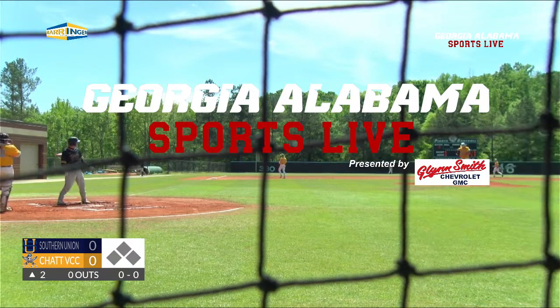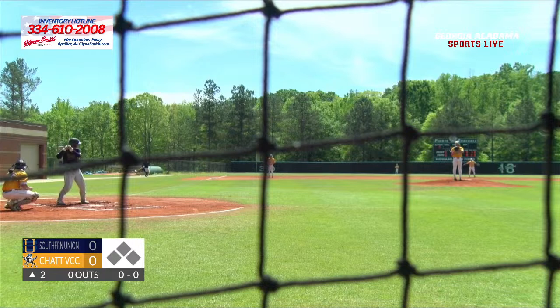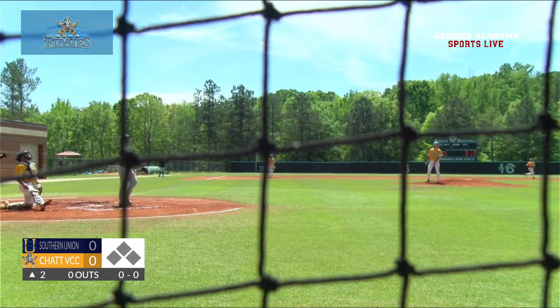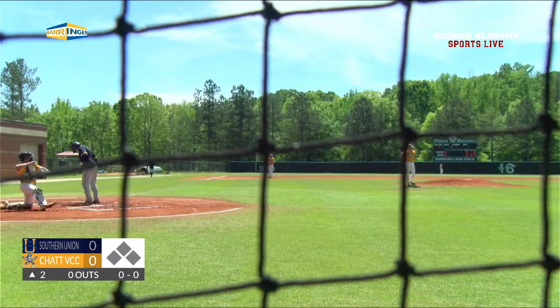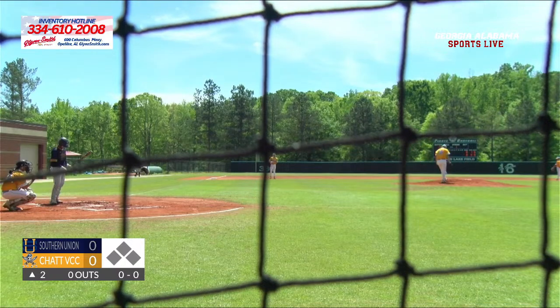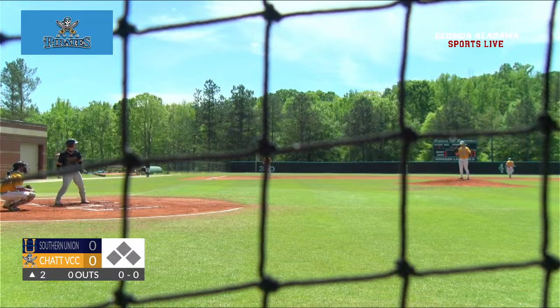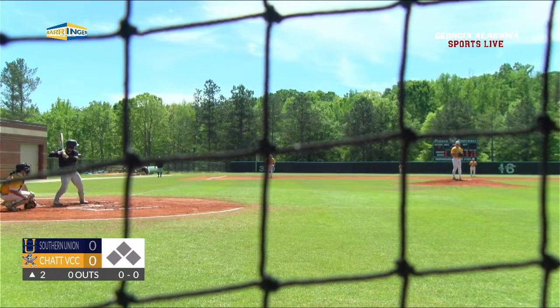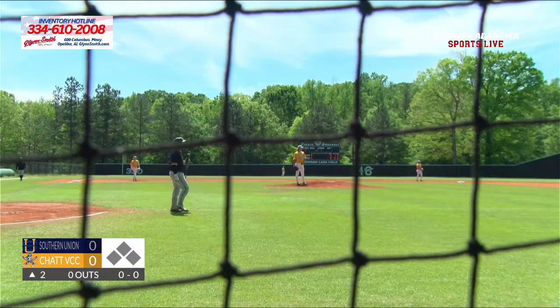Welcome back to Howard Lake Field on the campus of CVCC. We head to the second, still scoreless, and Cannon Miller at the plate for Southern Union. Batting .352, gets underneath this one and slicing out of play, fouled on the first base line. 0-1 count. Sixteen RBIs to Miller's credit so far this season. 0-1 count and the pitch. This one's high and slicing foul again down the right field line. And out of play, strike two.